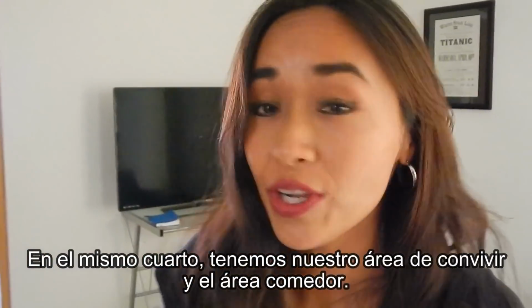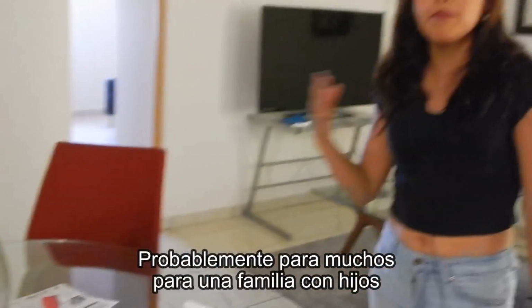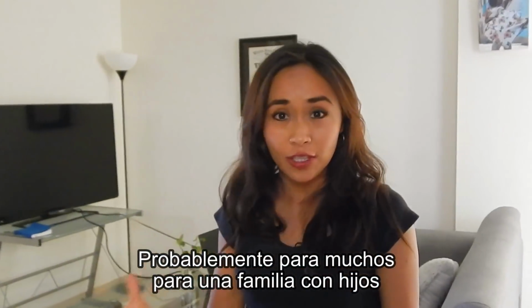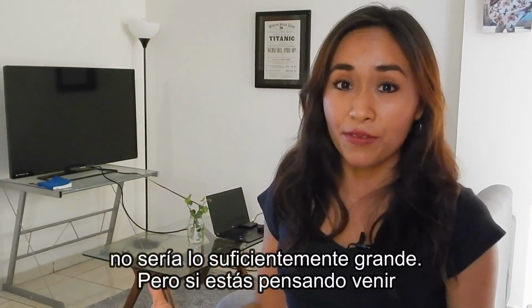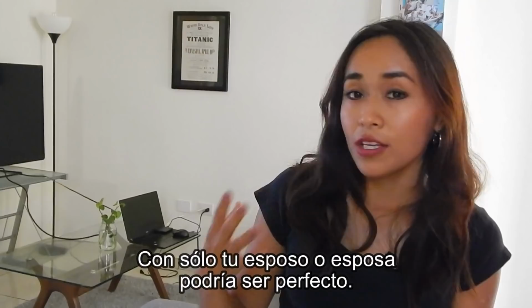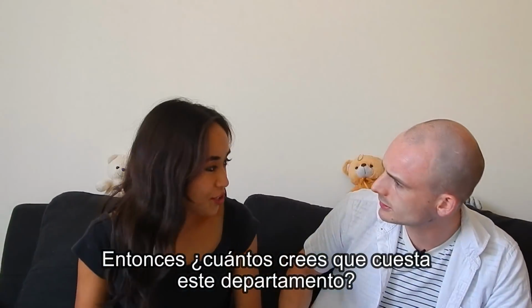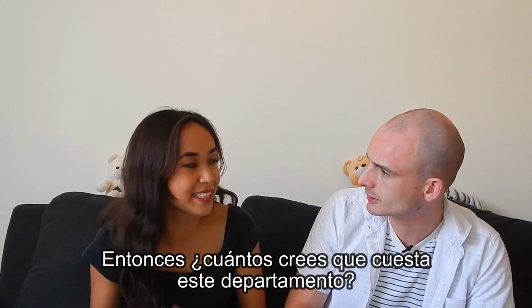In the same room, we have a living area and a dining area. Probably for many people, for a family with children, this wouldn't be big enough. But if you are planning to come to Mexico just with your husband or with your wife, this would be perfect. So, how much do you think this apartment costs?